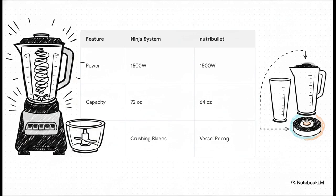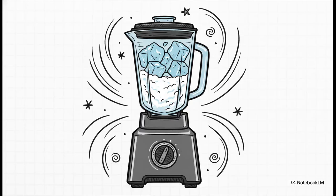Then on the right, the NutriBullet Triple Prep System. It matches that 1500 watts, but its real standout feature is the smart vessel recognition technology. When you snap on either the 64-ounce pitcher or the 32-ounce cup, the base literally recognizes the attachment and lights up the exact specific commands you need. It's incredibly intuitive. But wait, there is a third powerhouse we absolutely have to highlight.